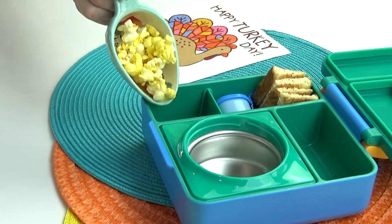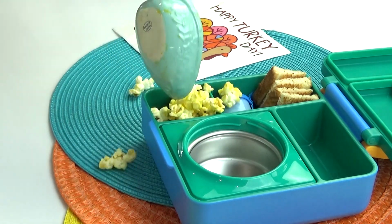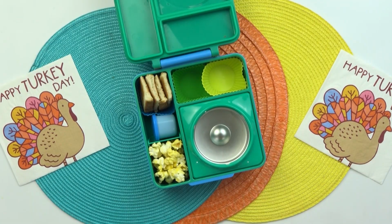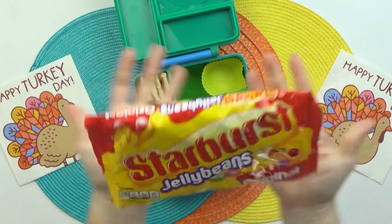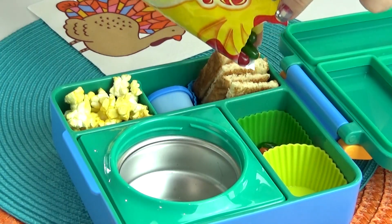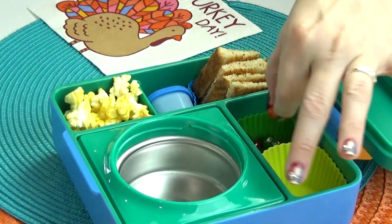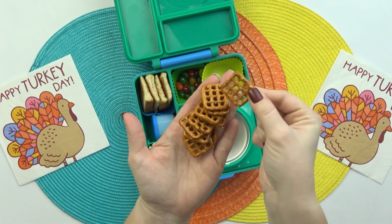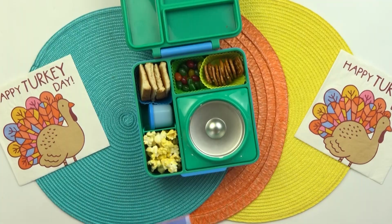So then after Charlie Brown prepares the toast, the next thing that they prepare is popcorn. So I went ahead and just prepared some microwavable popcorn, and I'm going to add as much as I can into this section of the lunchbox. The next item that they add to their Thanksgiving feast is jelly beans. I don't know about you guys, but when I think of jelly beans, I don't think of Thanksgiving, I think of Easter. So I'm gonna go ahead and add just a few little jelly beans in here, not too many. And then the very last thing that they add into their Thanksgiving feast is pretzels. So I'm gonna go ahead and add a handful of these right over here.